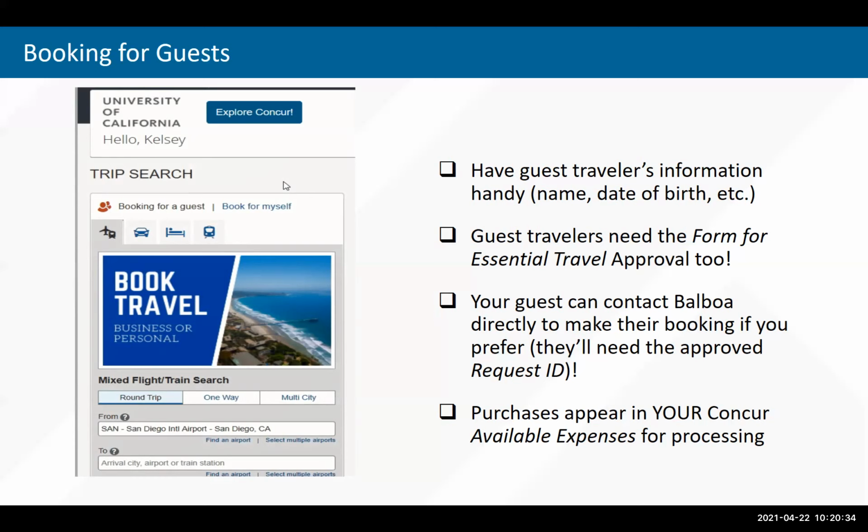Guest travelers get the same benefits as employees do. They get the same discounts and perks of a UC booking. And you want to know a secret? This booking for a guest is how you would book travel for your family members too. So if you want to fly your daughter home for Christmas or your spouse out to meet you at a conference, this is how you would book that travel.